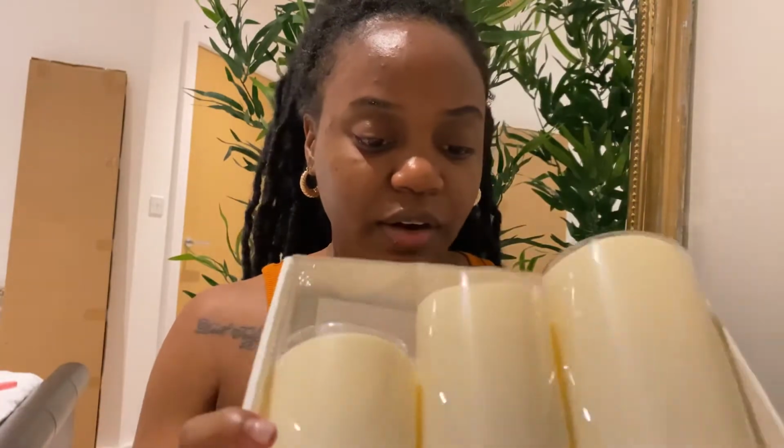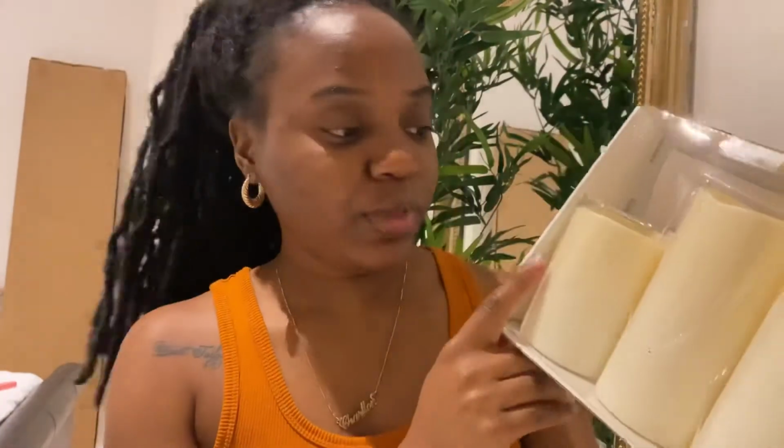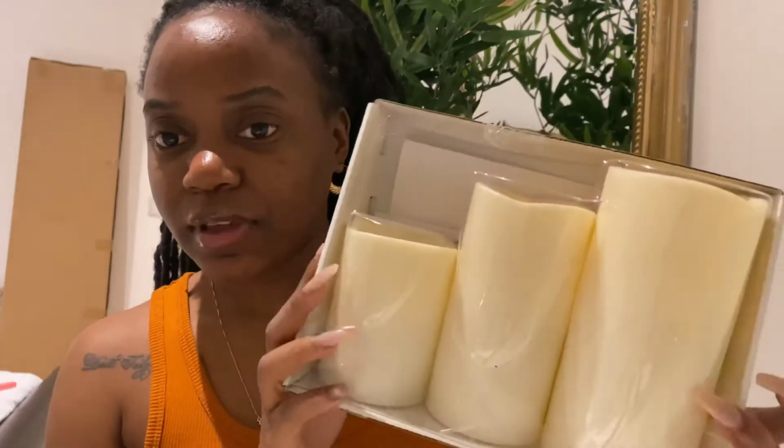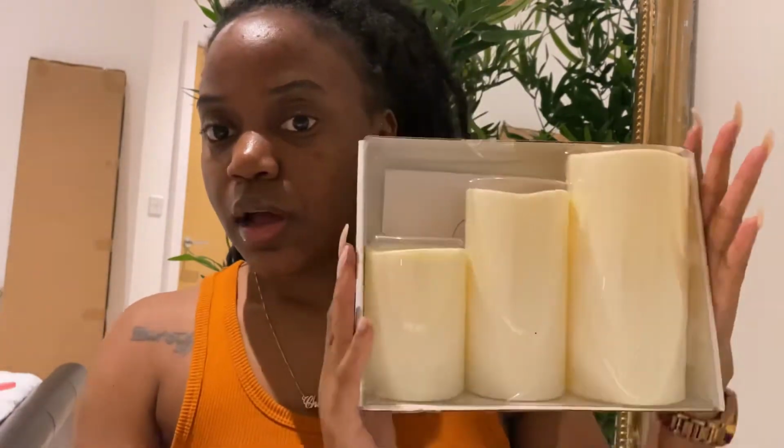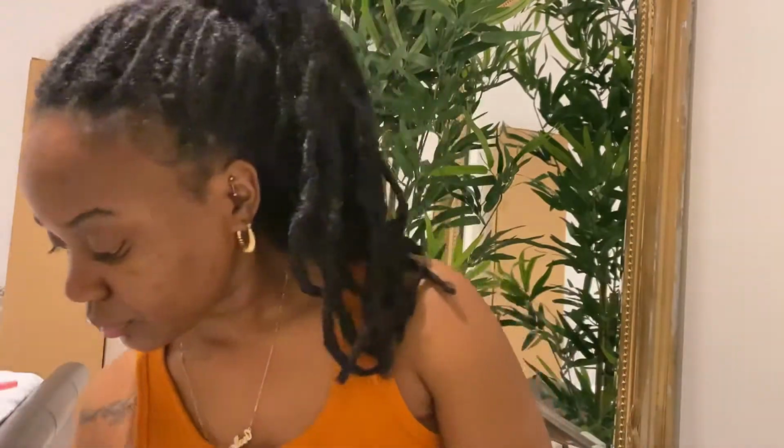I also picked up some candles. These are battery operated candles, like the flicker candles, and I got two of these last year for Christmas. I'm going to be putting the candles on top of these, which will be really nice. I didn't want to get the other candles only because I don't want them to burn on top of it. So I think these are a really good alternative just to put the candles on.